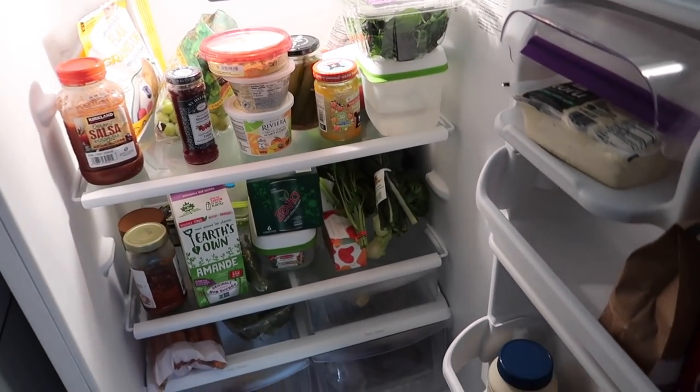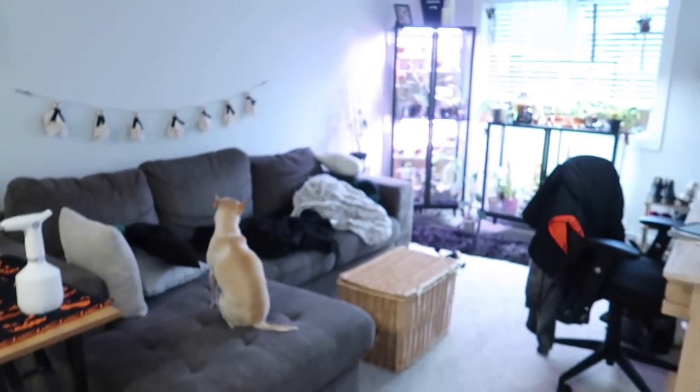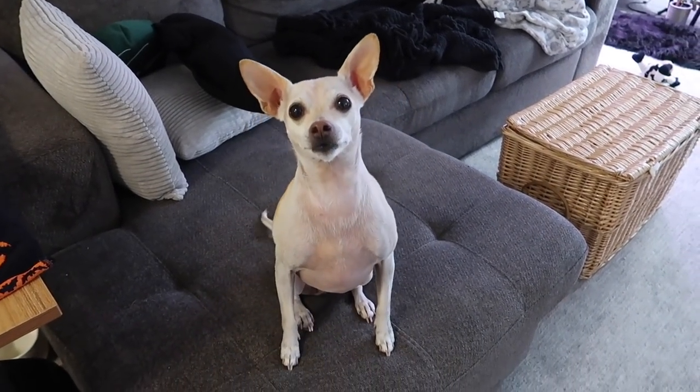Okay, we're stocked, but we're not organized. But that's okay because my priority right now is this little mouse. You wanna go for a walkie? You wanna go for a walkie now? Okay, let's go.